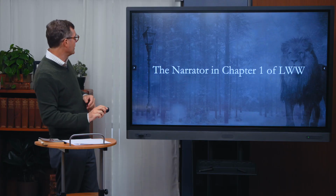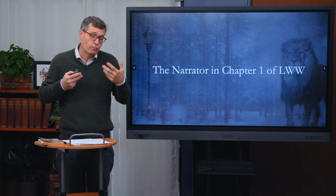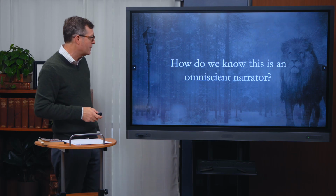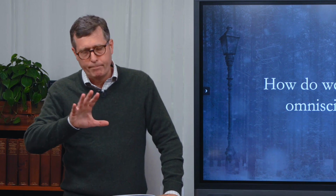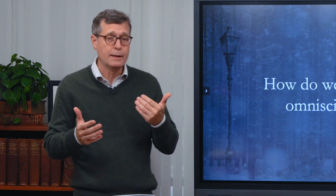Let's look at what kind of narrator we have in The Lion, the Witch, and the Wardrobe. I've already mentioned that we have an omniscient third-person narrator. How do we know that? Sometimes it's hard to know in the first few pages of a story exactly what kind of narrator we have. You can usually, in the first paragraph or two, know whether we've got a first-person narrator or a third-person narrator. But the truth is, we tend to start kind of distant, and you don't know whether this is an omniscient narrator or not.